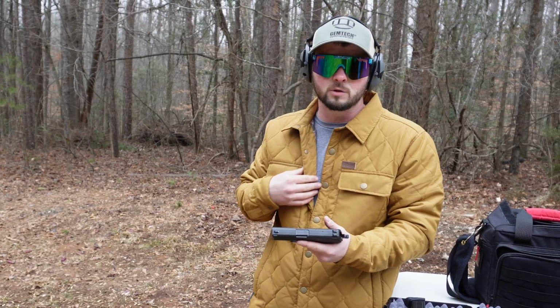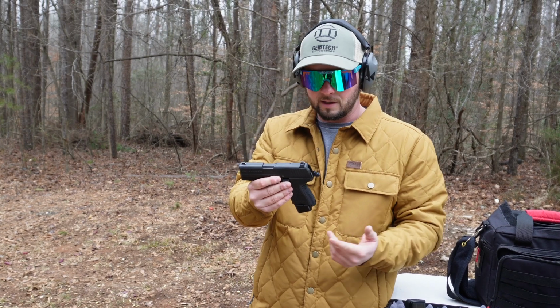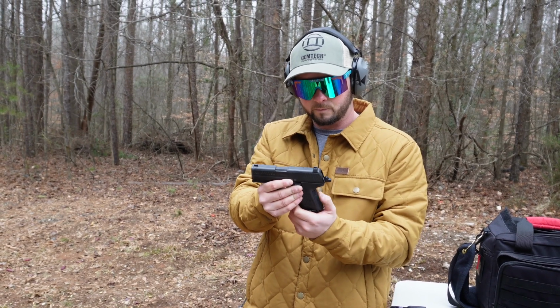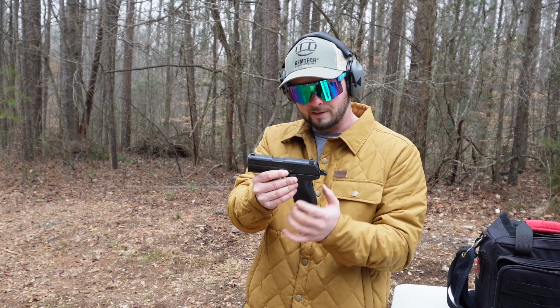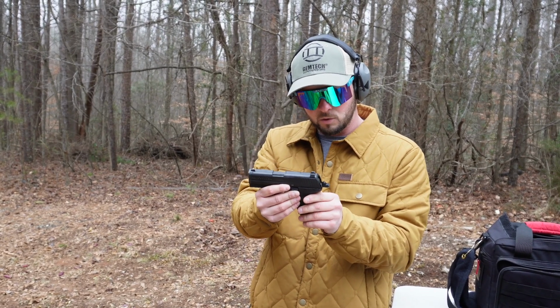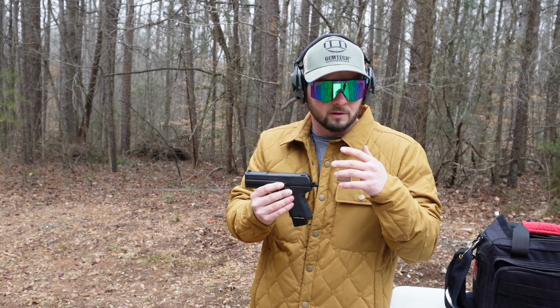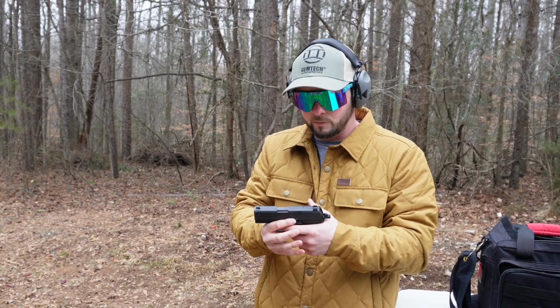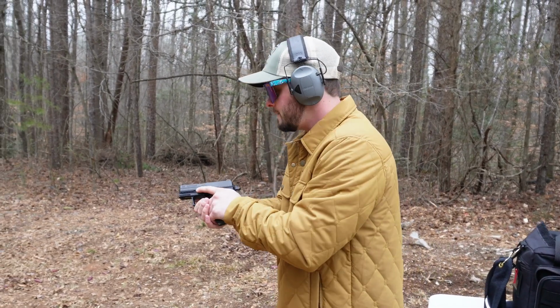I didn't feel myself losing grip because of it though, so I guess they did a decent job on the texturing. I like the variation of texturing. So the front and then the back strap seem to be about the same. The middle is smooth. It's not very stippled like we saw on the last gun that we shot. We didn't really see too much smoothness on that grip.